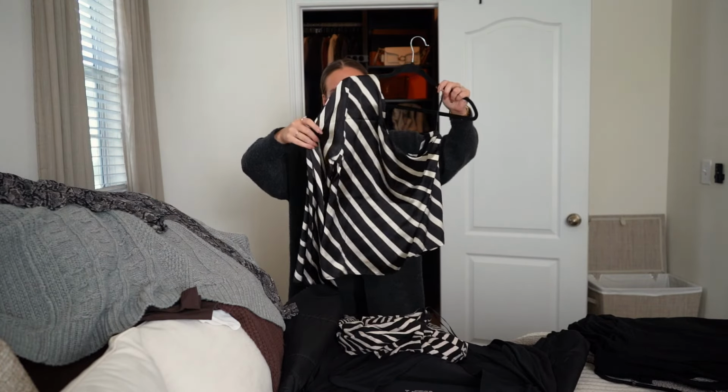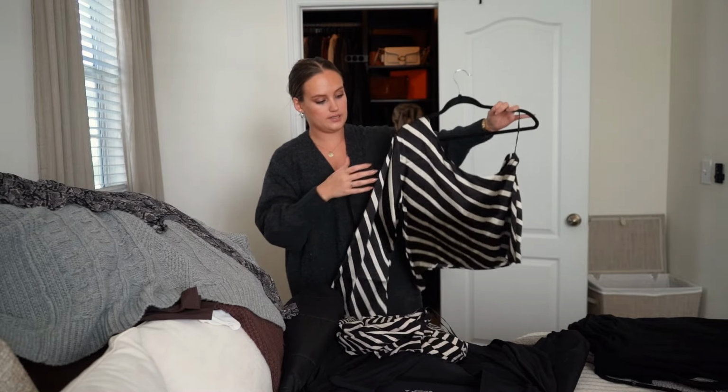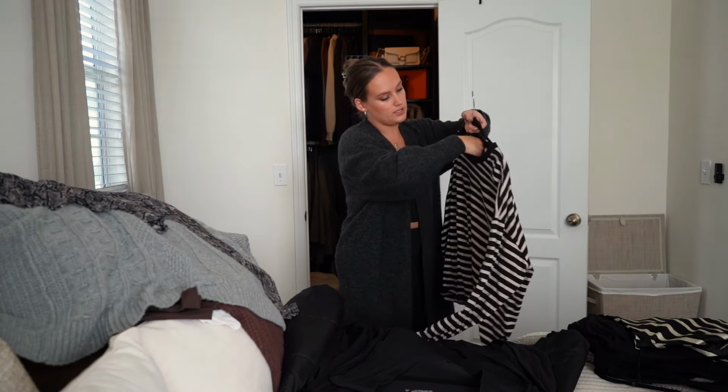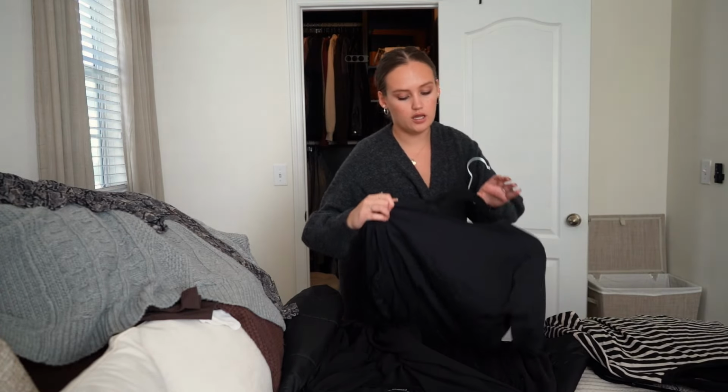I just picked up this shirt from H&M. I like it, something different. It's kind of like a nicer satin one shoulder, so I want to try out styling that. This has also been one of my favorite like long sleeve t-shirts this season. Obviously I'm really into stripes right now, so I've been wearing that a ton.